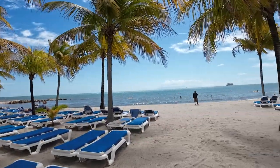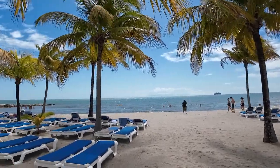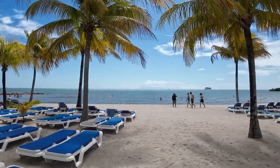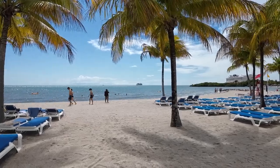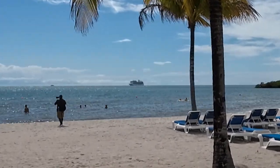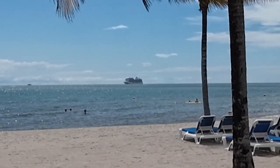Umbrellas. Not so many umbrellas back here, but they do have shade underneath the trees. Way out there in the distance, I don't know if you guys can see that. Let me see if I can zoom in for you. I don't know if you guys can even see that. That's our ship out there.